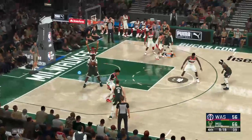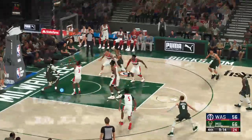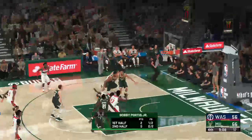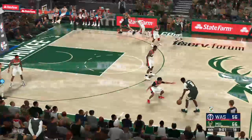DiVincenzo on the wing. Portis down low. Hounded by Beal. Portis' shot is off. He hasn't chipped in with many points tonight. The good thing is he has the guys around him to carry the weight. This has been a tough quarter for him and a challenging game for this team.